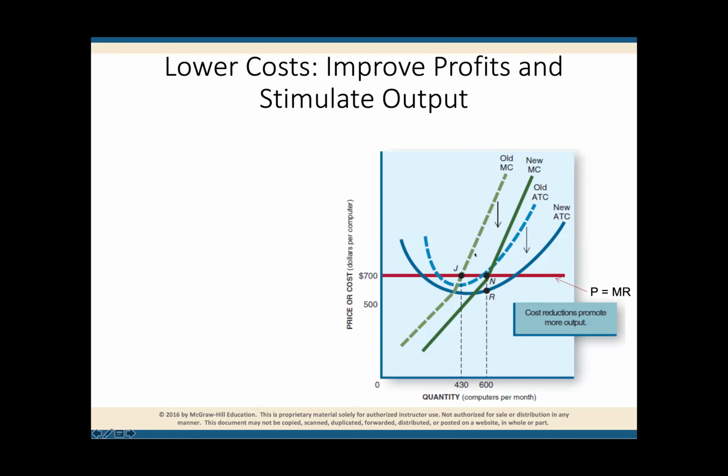So think about this. Let's go with the broken lines right here. The broken green and the broken blue. Is this company making money or losing money?